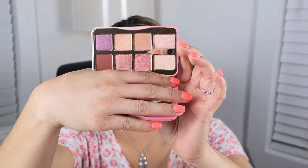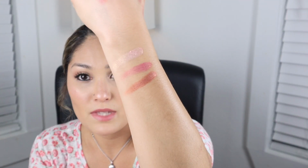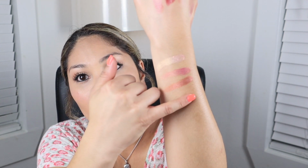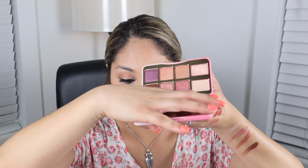8 eyeshadows. Beautiful, beautiful. These two here seem a little bit similar to me, so I'm going to do some swatches here and see what we can get. They're really, really pigmented. You can see here. Let me do a matte. I'll do the dark matte color. Extremely pigmented. I can't wait to use these. And that one is the Tickled Peach palette, so I'm super excited to try that one.